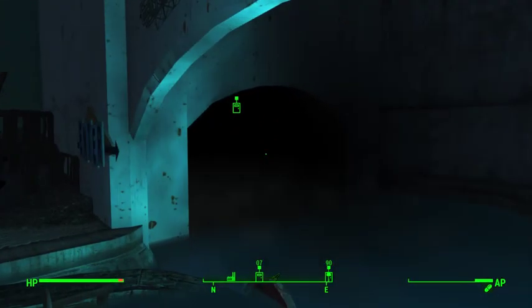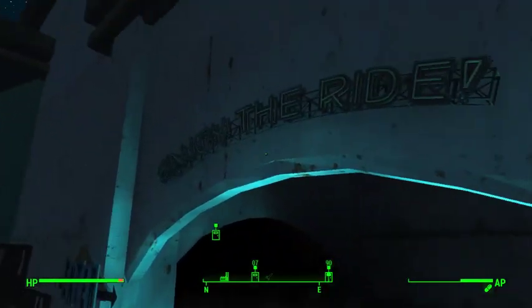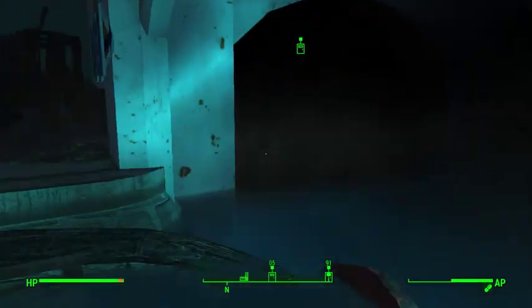So this is how to find the singular hidden Cappy in the Nuka-World bottling plant. So in order to do this, we got to take the tour ride. We got to walk ankle deep through a river of disgusting radioactive soda. God, this is not coming out of my pants.